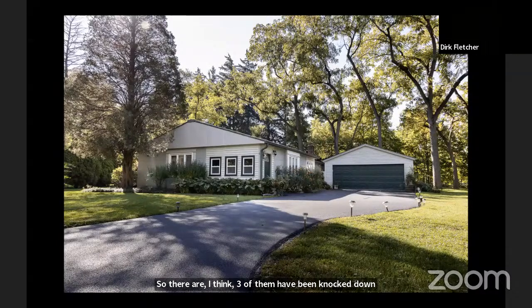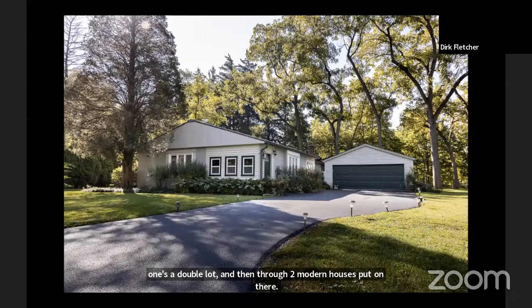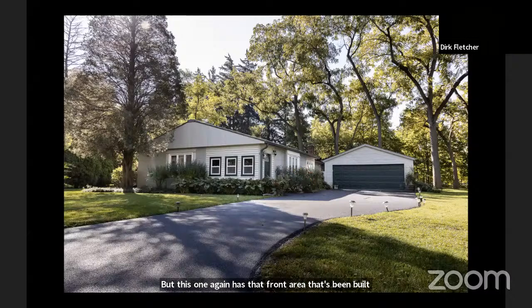But this one again has that front area that's been built up. They didn't want the outdoor stoop area, so they filled it in, but they left the original roofing and the original panels. But this one does have all new windows in it. The casement windows are really, they're not great windows.